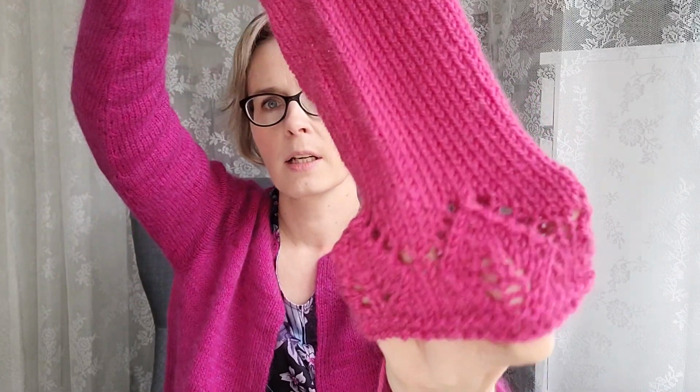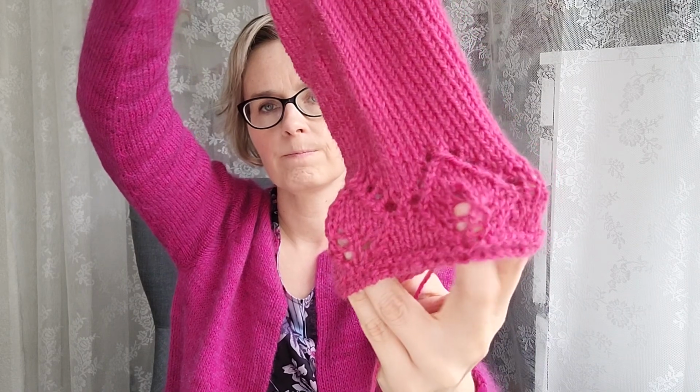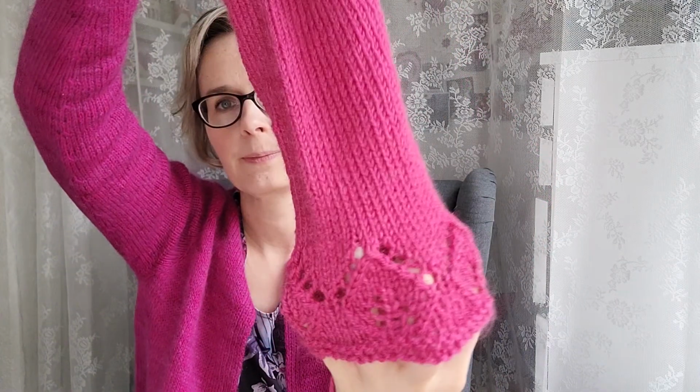And yeah, it started very, very well, but then I hit a wall. But first, I made the sleeves first. And here are the sleeves. I just love this lace pattern in the sleeves. Yeah, I made the sleeves. And then the body part is made from bottom up. And then you attach the sleeves and then you make the beautiful lace yoke.